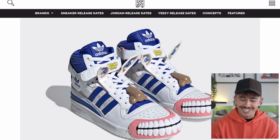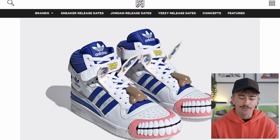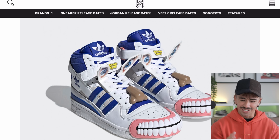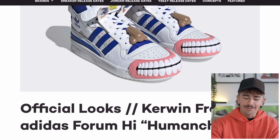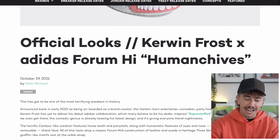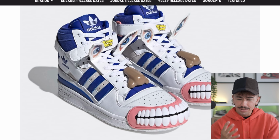We got official images of a sneaker I know you guys are going to love. You guys are going to be really wanting to get your hands on this one, because I'm telling you, guys, this may be sneaker of the year right here. Take a look at this. What the hell is going on with this pair of sneakers? It has to be the most terrifying pair of shoes I have ever seen in my life. It's a forearm high, and it has a bunch of really random stuff on it, like eyes and a nose and a mouth. These are official images. They're called the Human Chives. I think that's how you say it, or whatever that really means. This is going to be an actual released pair of sneakers, and I guess it comes with all of the different attachments, which I believe you can take off, by the way.